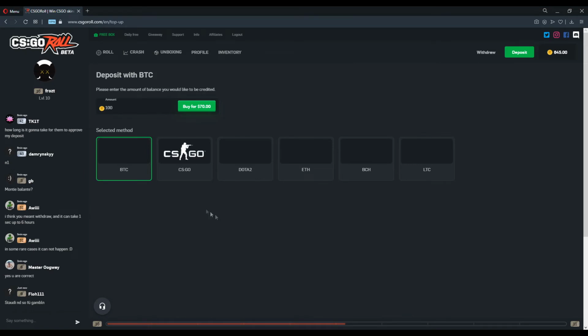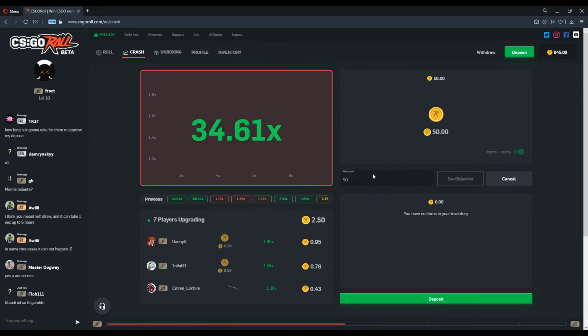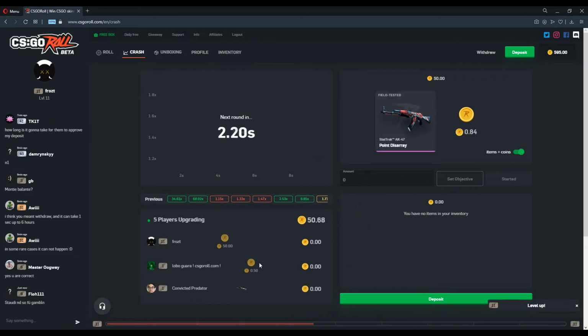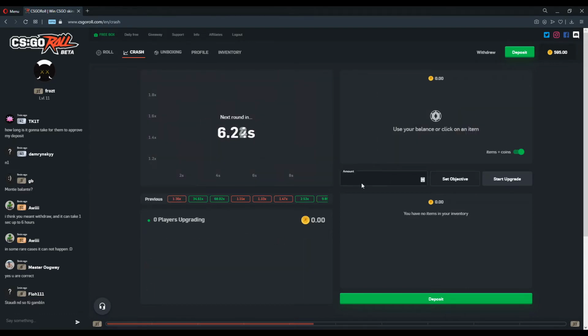Deposit. No, that's not what I want to do. 50. Oh, here we go. And do you see, if you watch my previous video on CSGORoll, I like that I can deposit before the round starts. That's huge for me. So it shows the item value. This is the item equivalent of $50. All right, and I'll do another $50 just to show you guys.